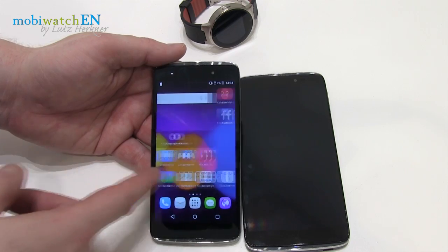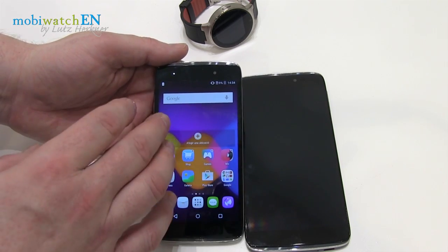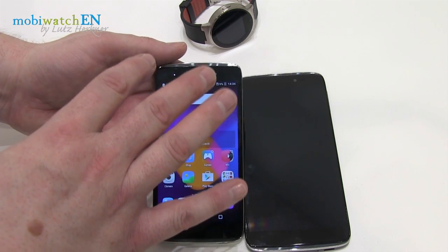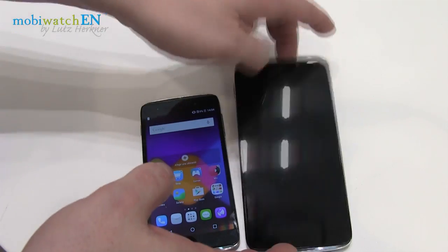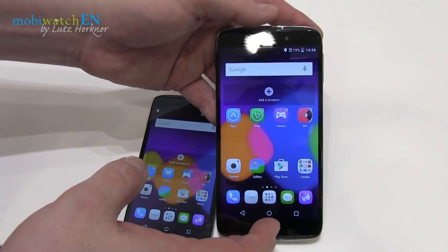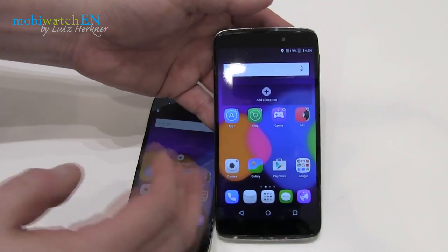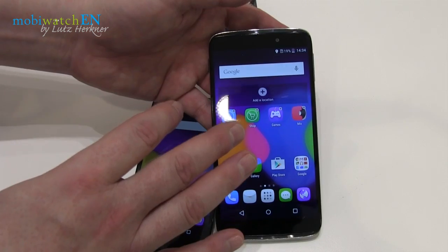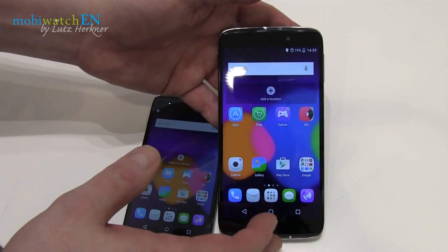The processors, of course, are a little bit different. The smaller one has a quad-core Snapdragon 410, meaning 4 cores with 1.2 gigahertz and just 1 gigabyte of RAM. The big one has already said goodnight over here. Let me wake him up. This one has an octa-core Snapdragon 615 processor, meaning 4 cores with 1.5 gigahertz and an additional 4 cores with 1.0 gigahertz, and 2 gigabytes of RAM.